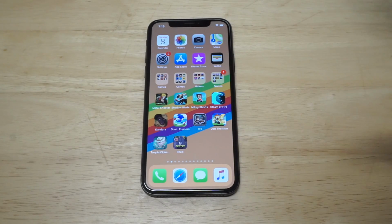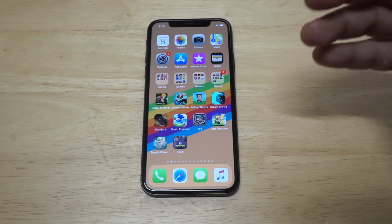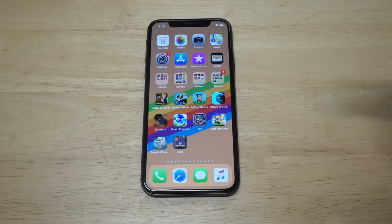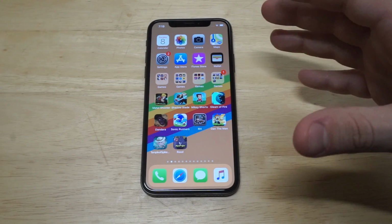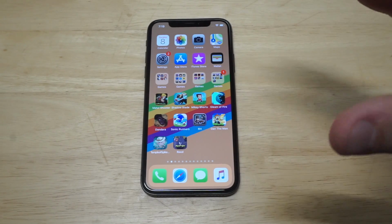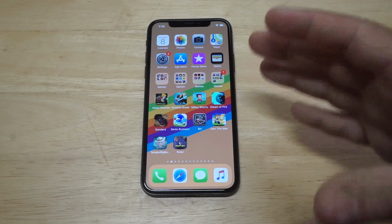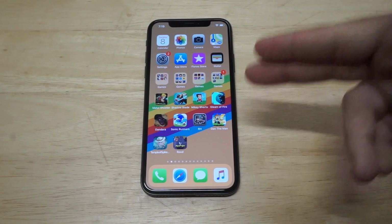But just to recap too, I'm kind of getting to the end of my spiel here. Honestly, this isn't a phone that I think everybody should buy because it's expensive. If you have the money for it right now, I definitely think it's worth it. If you're using an older iPhone, or maybe just thinking about switching over from Android, this phone is amazing.